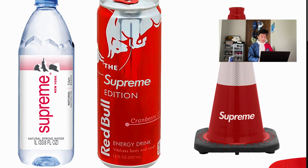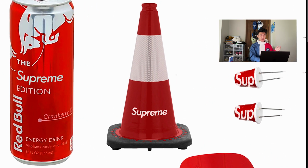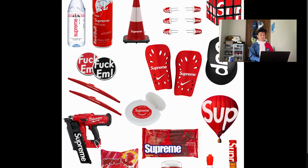So love my Red Bull. Would definitely stock up on this. This is the funniest one, the Supreme Traffic Cone, because this is actually dropping. I went through the accessory list when it dropped, like 2 days ago. And I was curious to see if any of these ones I'd come up with were actually on there. And sure enough, the Supreme traffic cone, literally this exact one, just done in a different color.